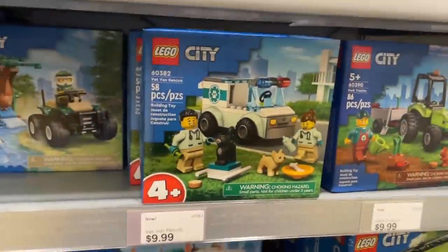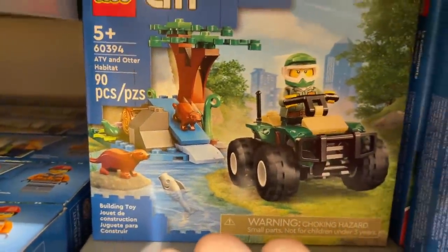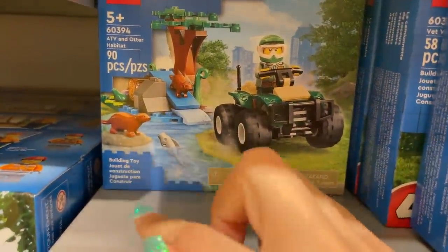And I usually don't care too much about Lego City sets, but check this out, the new otter. I love it. That is super cute. And it comes with two of them and a little fishy.